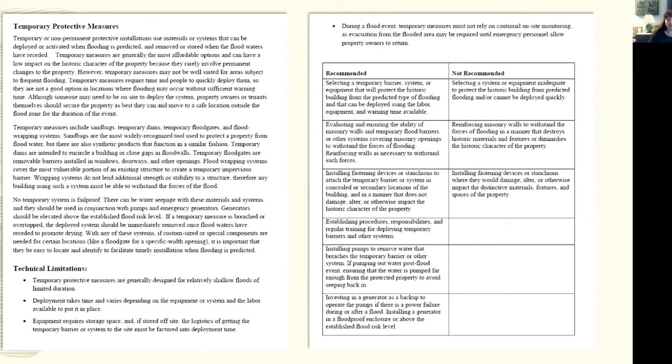Inside each, you'll see there's an introduction to the measure. The people here, you all know what these things mean when I say temporary protection, but many of my colleagues do not. So we go through what that is. It's a sandbag, it's a floodgate. And then we talk about the technical limitations and list the different conditions that might be necessary to implement the treatment. Then we go into the recommended and not recommended style. So here again, you see selecting a temporary barrier is a recommended approach, and then selecting a system that's incompatible is not recommended. So that is the general gist of it. That's how they work. It's our best advice, and it deals only with buildings.